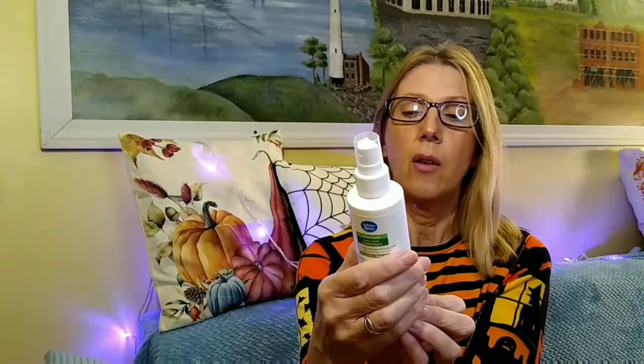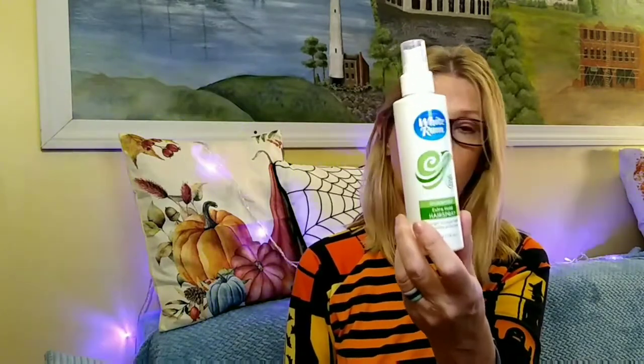The same as this, the White Rain non-aerosol hairspray. I've used White Rain products for years. Man, that's a tongue twister. But again, a nice stocking stuffer. 4 ounces, unscented, extra hold hairspray. 24-hour hold. And with the weather that we've had here today, this would come in handy for me. It would have, let me tell you. So I'm going to end the Dollar Tree haul there.